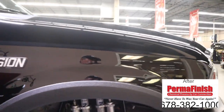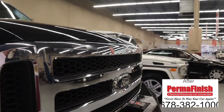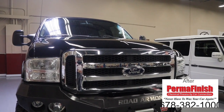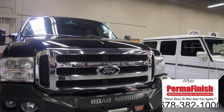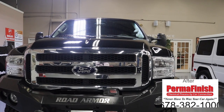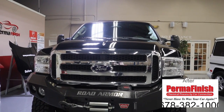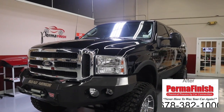But speaking of scratching up the sides, PermaFinish in itself gets to be about 30-35% harder than it was when we got it, and that would help prevent scratches and chips. It's not bulletproof, nothing is, but that will make the difference in keeping this truck looking brand new. Just, Dave, if you're listening to me, wash it on a regular basis and you're going to enjoy it and love it.